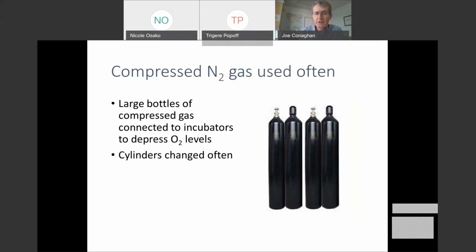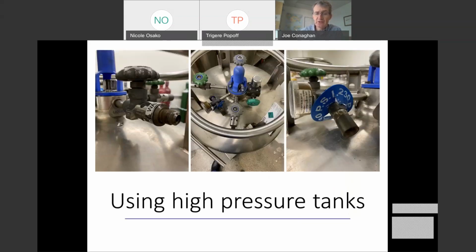And we visited this lab, and they had a lot of big box incubators, and they were using these compressed gas cylinders to get their nitrogen. And they were changing these all the time. Every day they had to change these cylinders. And it was a real pain for the embryologist to have to do this all the time, because these big incubators use a lot of nitrogen gas.